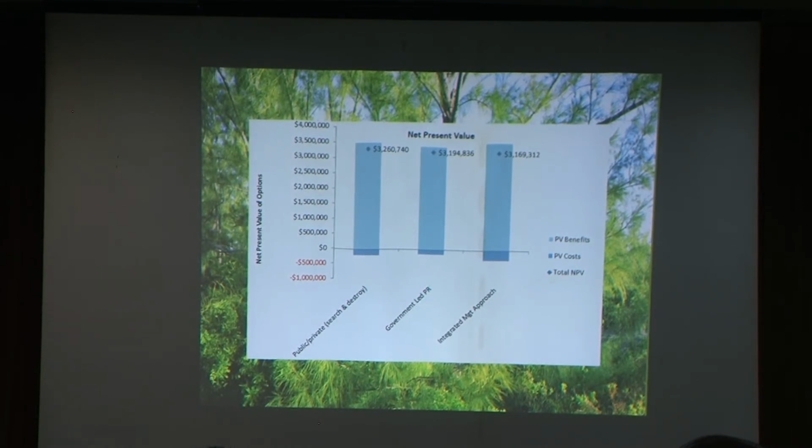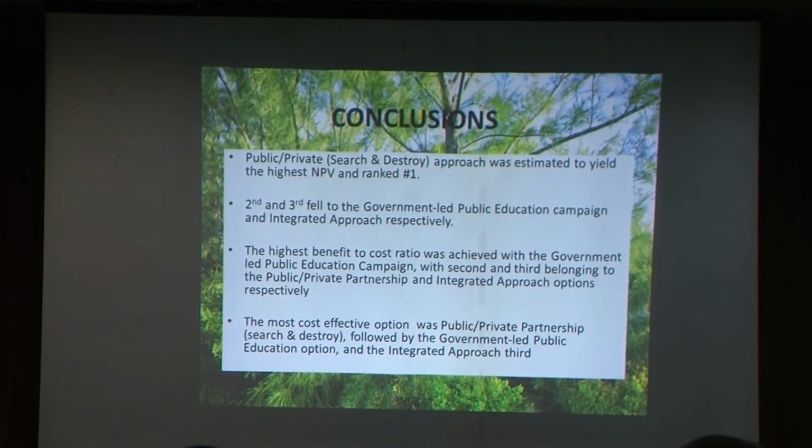Okay? So interesting conclusions. Once again, a summary of all of those graphs. So public-private partnership is going to yield your highest net present value. Second and third was the government-led public education campaign and integrated management approach, respectively. The highest benefit to cost ratio was achieved with the government-led public education campaign, with second and third belonging to the public-private partnership and integrated management approach option. The most cost-effective option is the public-private partnership of search and destroy, followed by the government-led public education campaign and the integrated approach.